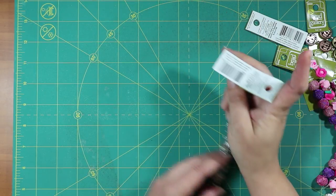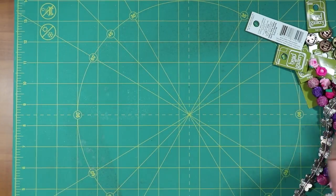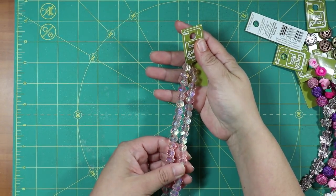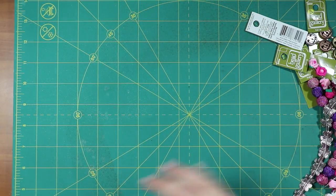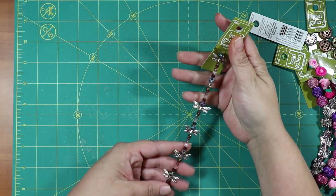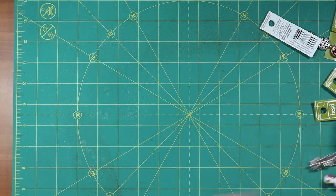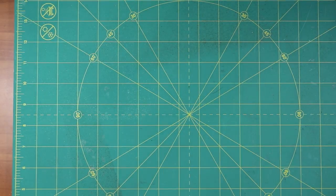So cute. And there's another one of the skulls. Then I got these pretty pink ones. I love them, they're like a blush kind of pink. And then dragonflies. I love dragonflies. Dragonflies have a special meaning, nothing weird or anything, I just really like them. Okay, so that, I believe, is all for the beads.